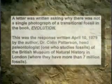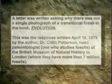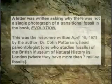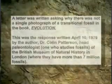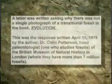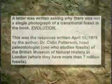A letter was written to Dr. Colin Patterson. He's the head paleontologist, studier of fossils, in the British Museum in London. He has at his disposal some 7 million fossils. He believes in evolution, wrote a book about evolution. And a letter was written to him in 1979 asking why he did not include any drawings or pictures of the intermediary fossils between species.